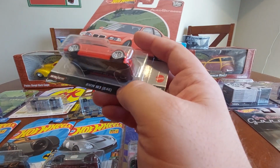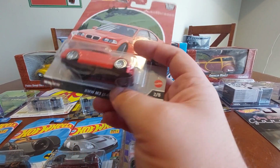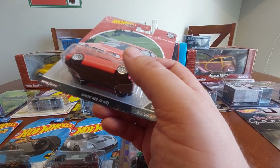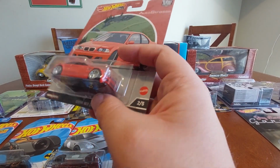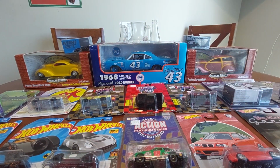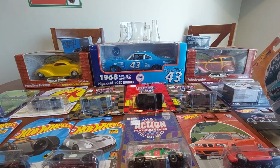M3 E46. I like this release in red. I had to have this because I don't have the premium of this car here. That's pretty cool. We're going to save the other one for last because this one here is kind of special.